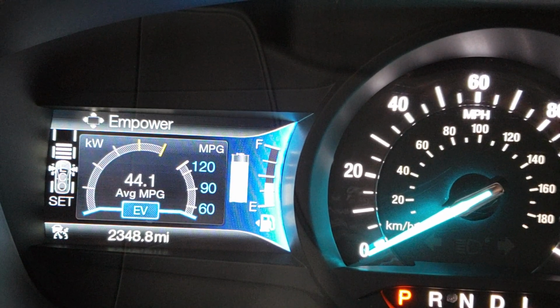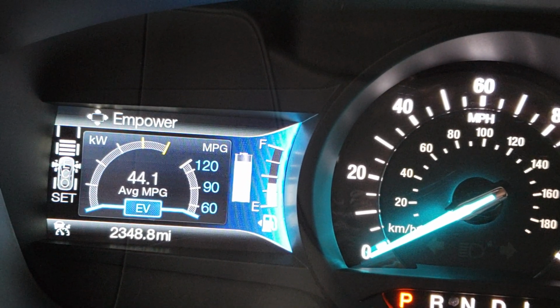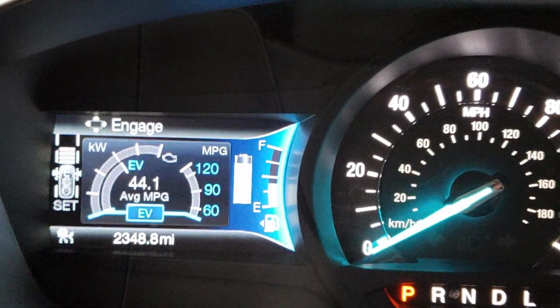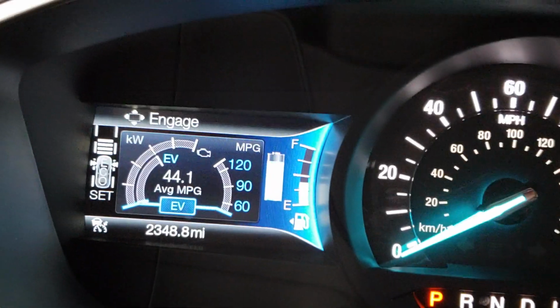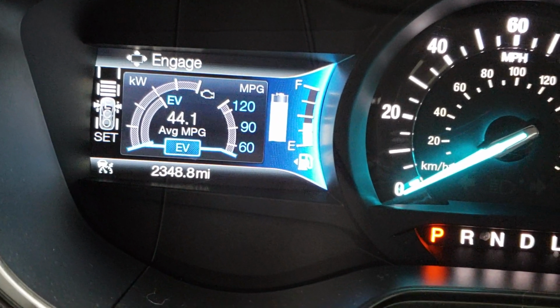We'll go up to the next thing, and here's your M-Power. Shows you kilowatt power, using miles per gallon. Who cares? Back to my Engage. So that's pretty much all the standard menus you've got. And, of course, as I said, you can make your own, which is cool. It's nice. Gives you something fun to look at.